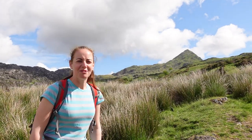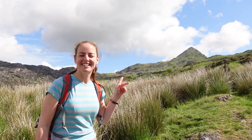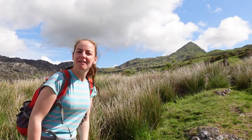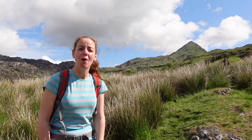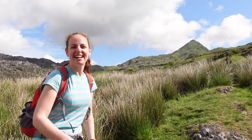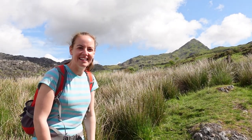The trails brought us out to an amazing viewpoint of Cnicht. Just to give us a bit of an idea as to where we're hiking to and how high we're going to have to climb. And this mountain is fondly named the Welsh Matterhorn, just because from this angle it does look a little bit like the Matterhorn over in the Alps.